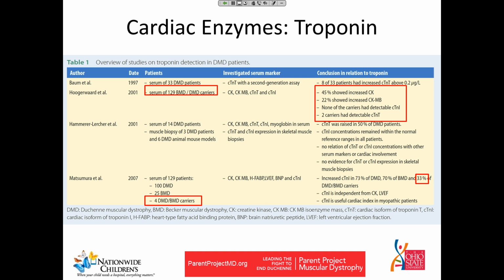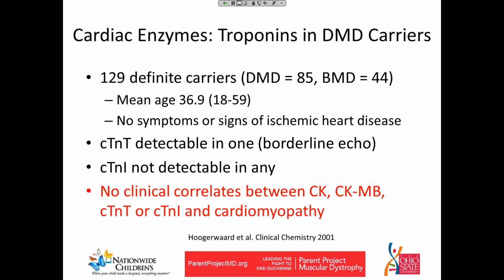The largest study is blood from 129 DMD and DMD carriers. Not surprisingly, CK levels were elevated in a significant fraction. However, none of the carriers had detectable troponin I's, and only 2 carriers had detectable troponin T's. The mean age of the patients in this study was 37, and none of them had any symptoms or signs of ischemic heart disease, so the cholesterol coronary type heart disease. Troponin T was detectable in 1, but that patient had a pretty much normal echo. Troponin I was not detectable in any. And based on these 129 patients, they felt that there was no clinical correlation between heart disease and any of the cardiac enzymes that they measured.